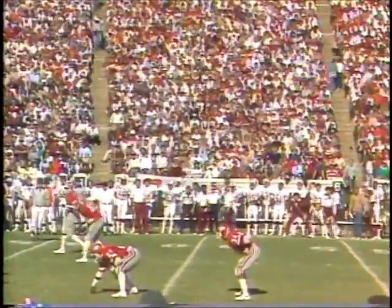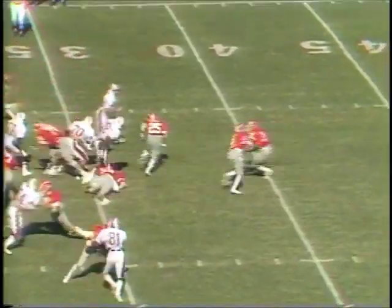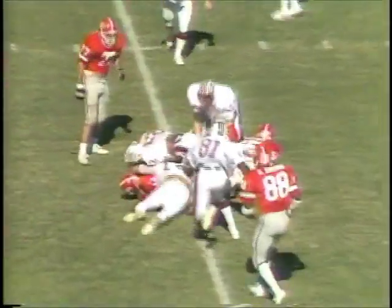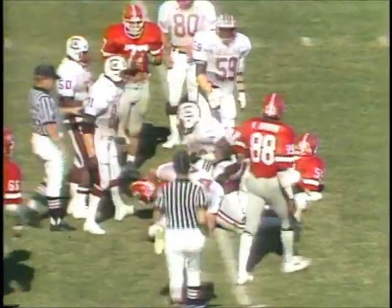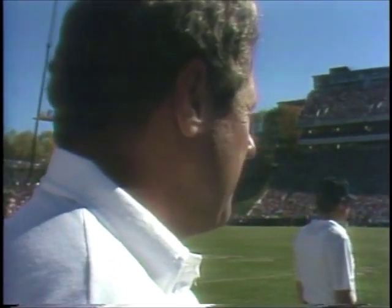Let's take a look here. Yeah, it was overthrown. No flags, contact. No interference. Third down and 14 from the 34. There's the draw, and it goes to Walker, and Walker is caught at the 35 and goes down just inside the 35, and it is fourth down, and here comes Rex Robinson.